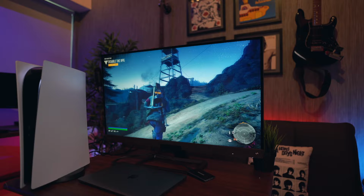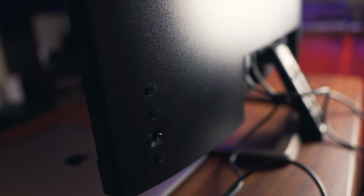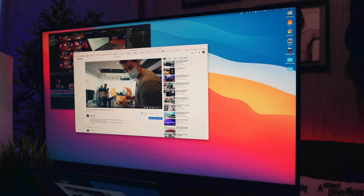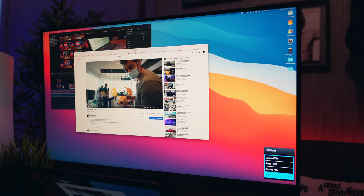Now, in order to control this monitor, you have some controls at the back over here on the right side. You get a 5-axis joystick on it, so you can move through the menus. And this monitor has quite a big set of menus in it because it has the HDR capabilities. It's got the controls for the sensor on the front. It's got HDRI, which will convert SD content into HD content.